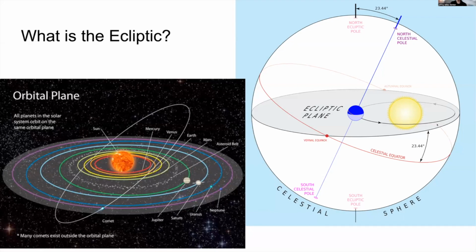Here's our ecliptic plane. Notice it's offset from the Earth's north celestial pole and south celestial pole. Does anyone know why that is? Yeah, Naomi. Yeah, the Earth is tilted. Exactly. So Earth is in this plane with everything, but Earth is tilted from that plane. And so the Earth's tilt means that our equator is off from the ecliptic plane, slightly off by exactly Earth's tilt, 23.3 degrees. But all the planets, you're going to find them in this ecliptic plane as they orbit around.